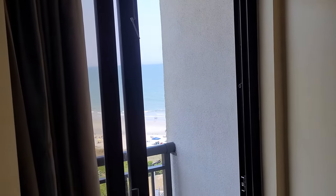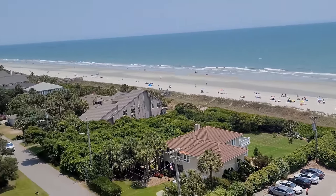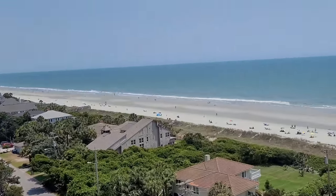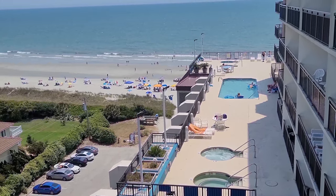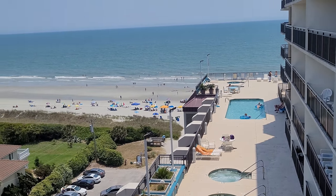And here is the other balcony that we have. This one's a bit smaller, but it does give you a much better view of the beach. Plus, you have a view of these two hot tubs and the rooftop pool, which are kind of directly adjacent to us.